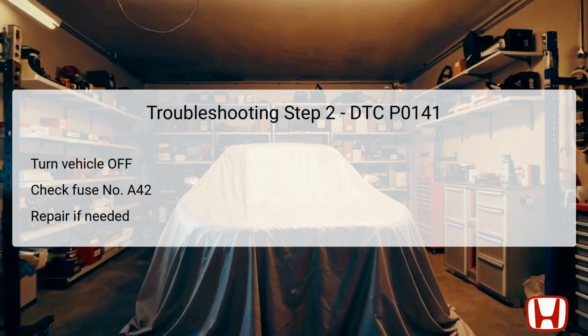In this step, you will conduct a shorted wire check specifically for the IG1 ACG wire, which powers the secondary HO2S heater circuit. Begin by turning the vehicle to the off lock mode to ensure safety while working on the electrical system. The next critical action is to check the status of fuse number A42, which is instrumental in supplying power to the IG1 ACG line. If the fuse is intact and functional, this indicates that the issue lies elsewhere in the circuit.